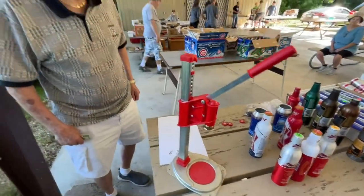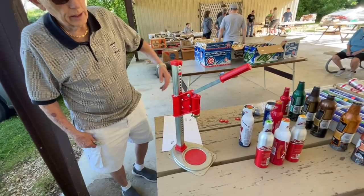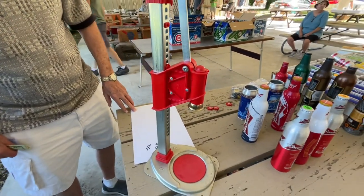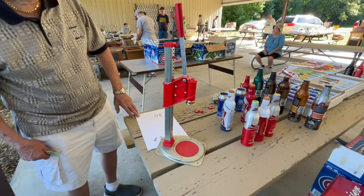We got here, this is a bottle capper for the aluminum bottles that came out. But does it work with any bottles? I would imagine it would, as long as it fits in. Yeah, absolutely. It's pretty cool.